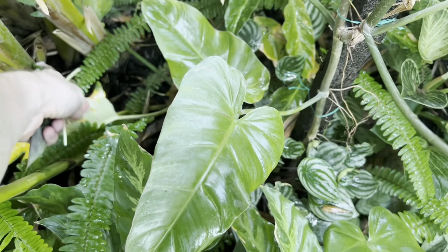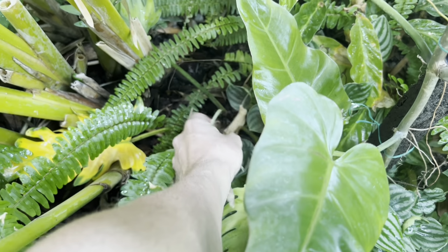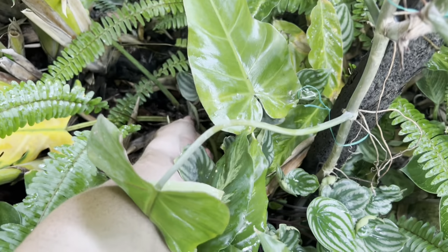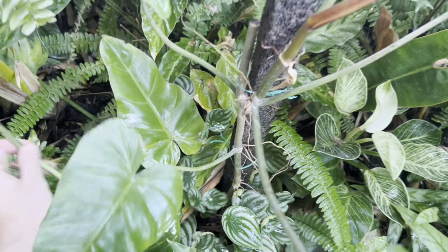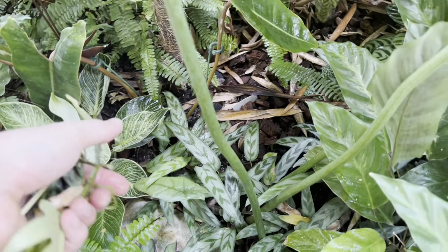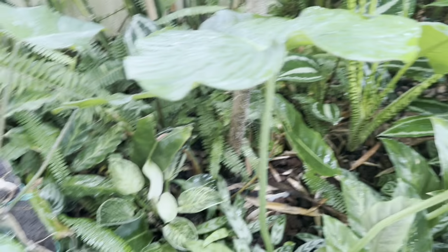So our final cutting from the Olympiad is down here, but I don't think this one's going to survive. We had 3 cuttings from it, and this one, yeah, this one's rotten. So that Olympiad is not going to survive, but the other 2 are doing okay. And we also have a cutting from our Beate here. We'll see how that one does.